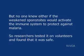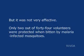But no one knew either if the weakened sporozoites would activate the immune system to protect against malaria. So researchers tested it on volunteers and found that it was safe. But it was not very effective. Only 2 out of 44 volunteers were protected when bitten by malaria-infected mosquitoes.